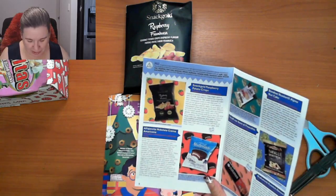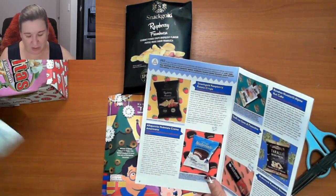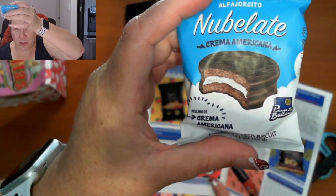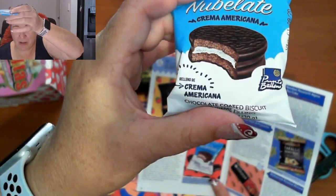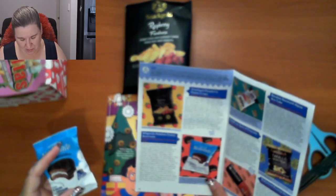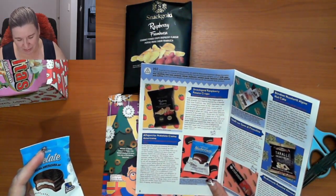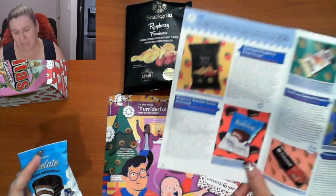Okay, let's pull the next one out. Let's get into a routine here. Nube latte, cream americana, el fajor tico nube latte crema americana.